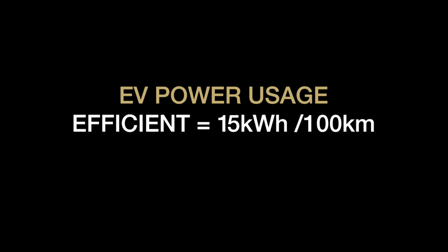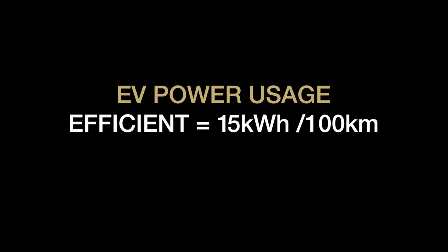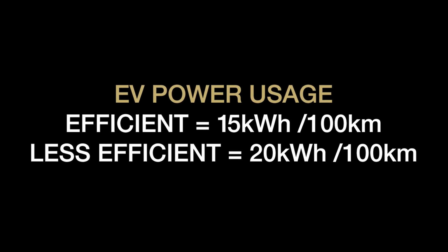In this video I want to touch on EV chargers. We get asked the question a lot, do I need a fast charger for my EV? The important thing to know here is of course the usage figures of an electric vehicle. So an efficient electric vehicle uses 15 kilowatt hours on 100 kilometers. Less efficient EVs use up to 20 kilowatt hours on 100 kilometers. So somewhere in that range you will be sitting.